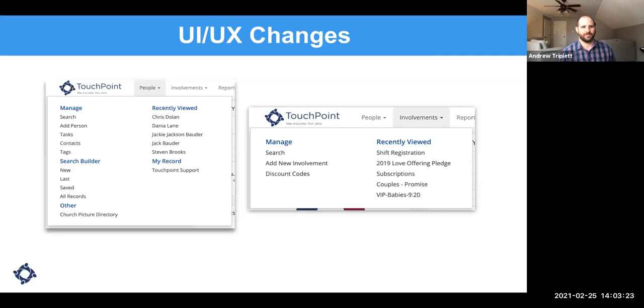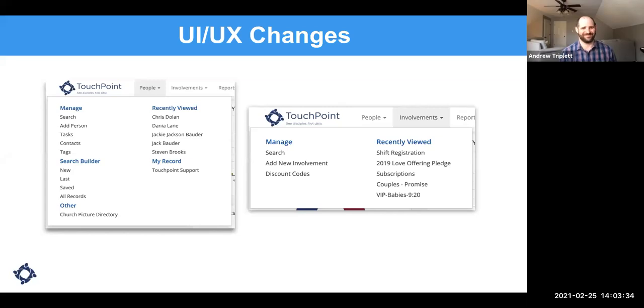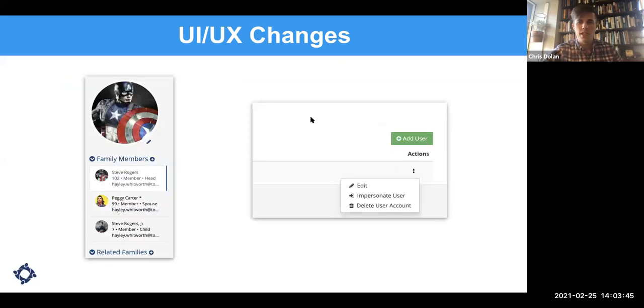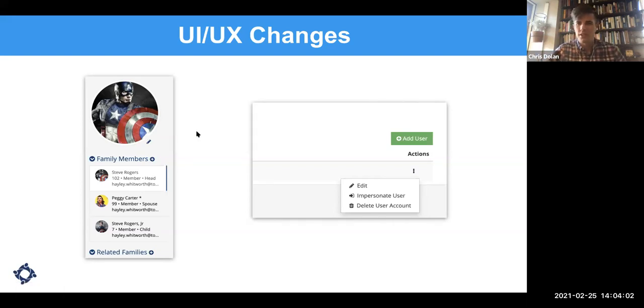Before these all go live, we'll be shooting a short video so that there are no surprises. And don't worry, they're not as dramatic as the involvement changes. Your people will find it much more intuitive and easier to find things. Even in the menu, we're reordering and cleaning up some of the language so that the involvements and people menus are more consistent. On the people page, we're making things like adding or managing roles a little easier, with fewer clicks. The same goes for managing family members and related families and editing photos, just cleaning up some of those things on the user interface.